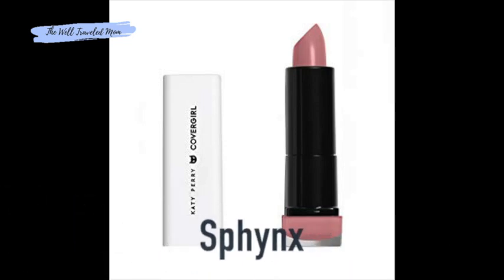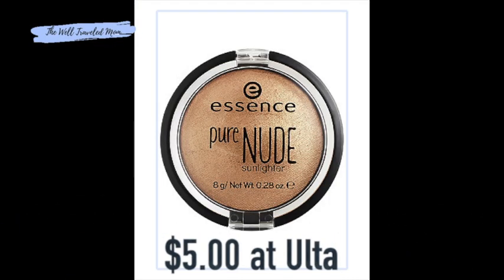So I love this one from CoverGirl. It's super inexpensive, and it is in the shade Sphinx. I think all the shades might have cat names because it's with Katy Perry. So this one's for you, Michaela, but it's just like a nice pinky nude. And then this highlight is under $5. It's from Essence. You can find this at Ulta.